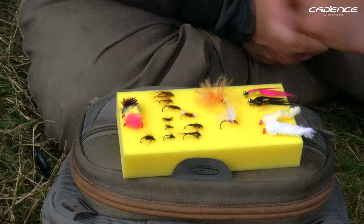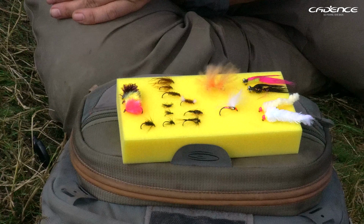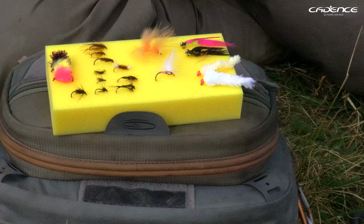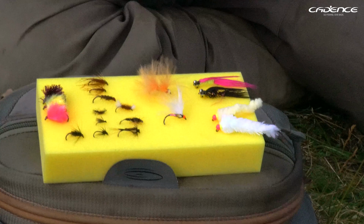These two here are the main indicator flies that we've used. And today these have been good because I don't think the fish have been in a mood to chase so much. Once again, it's gone from, I think, 16 degrees up to maybe 26 today. It might have been a little bit lower earlier on, but the fish are just so subdued. But these have been the ones working today.